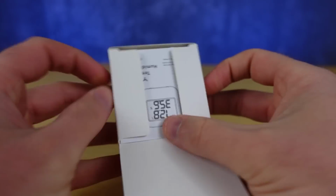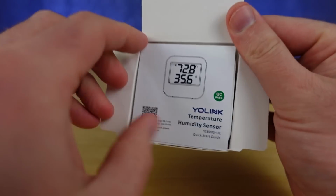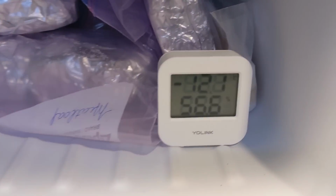So with that in mind, I actually decided to try out one of the hardest places to automate in the home, and I've only ever had some success with Z-Wave devices inside of my freezer. So I took their temperature and humidity sensor, and now I know the temperature of my ice cubes at any time.